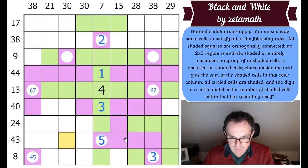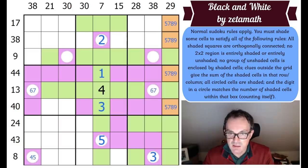Okay, we might not be able to go further than that, but that was quite... Oh, I thought I'd broken the puzzle. I haven't broken it. The 29 clue. That must be at least four purples. Well, I've got one. Well, there's only room for another three. So all of these must be purple. And we know the values in them. So they must be 5, 7, 8, 9.